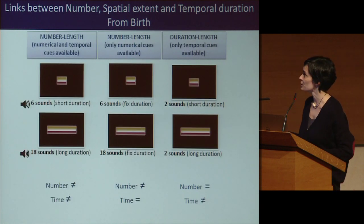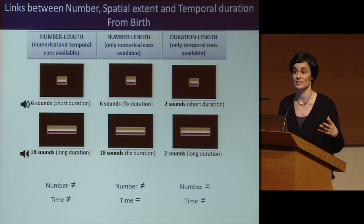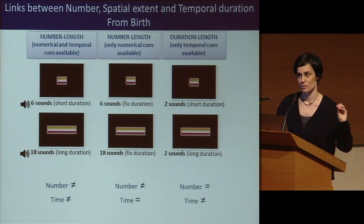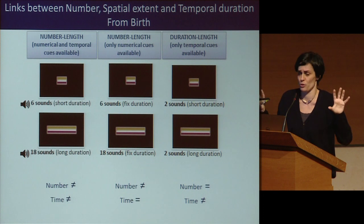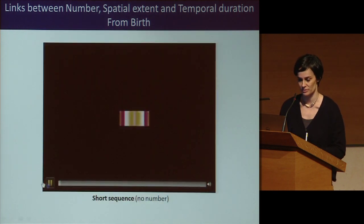And in another condition, we tested whether for newborns it was enough to have the temporal dimension and not having numerical cues. So now we are presenting 2 sounds, which are just separated by a variable interval of time, but there is no number because there's always 2 sounds. And this is how a short sequence looks.